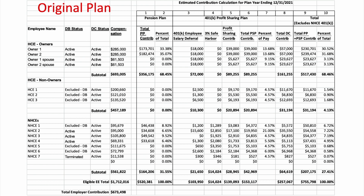Now, we have up on the screen a real case, existing client. We've changed the numbers to protect the innocent. But the plan design is the plan design, and it was a couple years ago. And we have highly compensated owners, we have highly compensated non-owners, and we have non-highly compensated employees. So we have three different groups. That's how the census fact pattern works out.